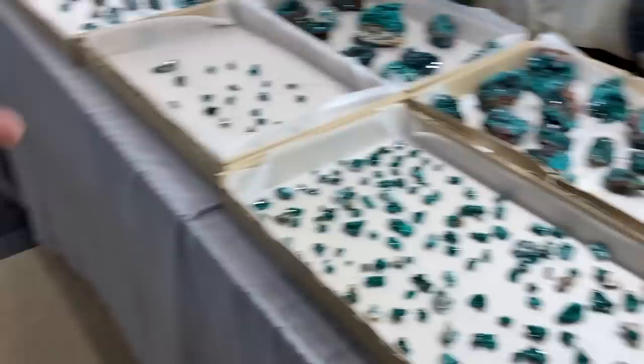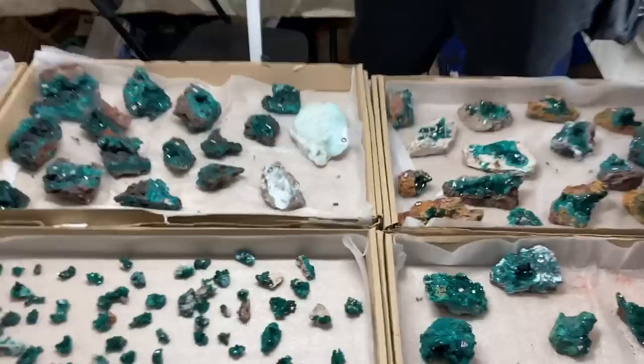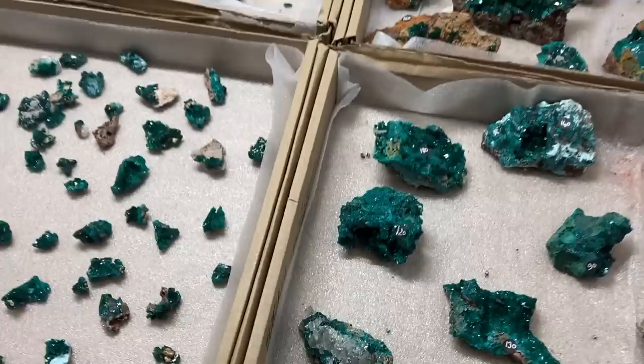My friend, where is the dioptase from in Africa? From the Congo. Is it hard to get because it's fragile? It depends. Oh, nice. Fantastic. Beautiful dioptase. It's a five. Oh, nice.